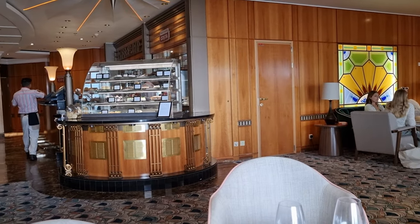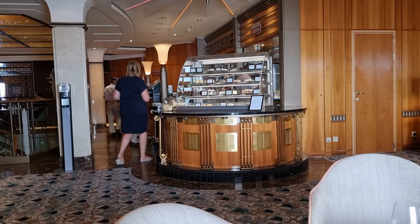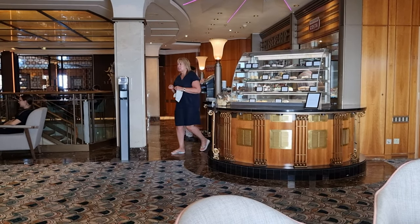This is Raffles Coffee Bar. Come for an after lunch cup of coffee and a slice of cake. Costa coffee here. Very nice.